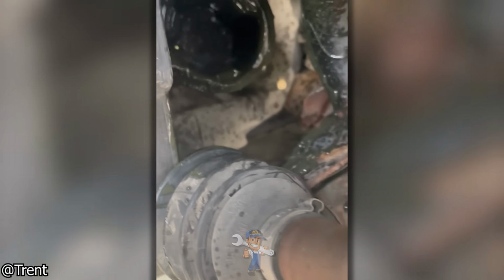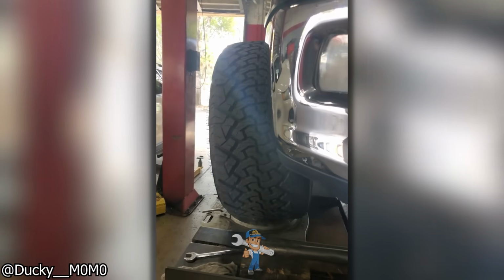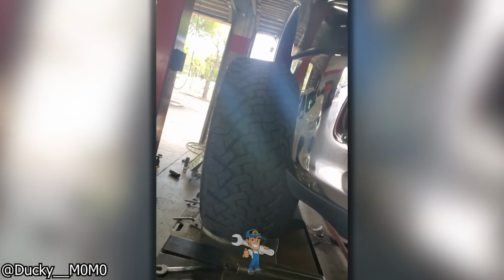Customer states, "My front right wheel hit a pothole and now it won't spin anymore." The CV had snapped in half and was super worn out. Customer states, "I need an alignment." They definitely need more than that.